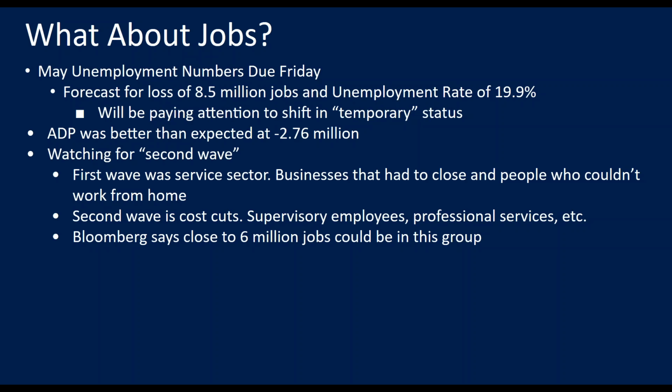ADP was better than expected. ADP is a private company that processes payrolls. They're pretty big. They usually do an estimate. They said the economy lost 2.76 million, and the expectation for that number was somewhere around 8. So potentially that's better than expected. The ADP series is both rather noisy and has been kind of hard to model in the past. So it's an indicator, except for when it doesn't work. It's kind of how I feel about that, and whether or not this is that case, it's hard to tell.